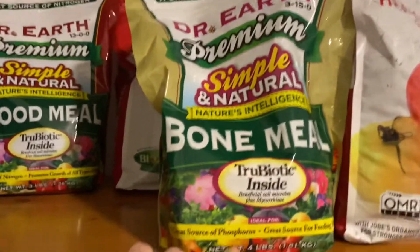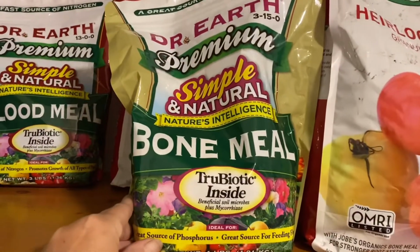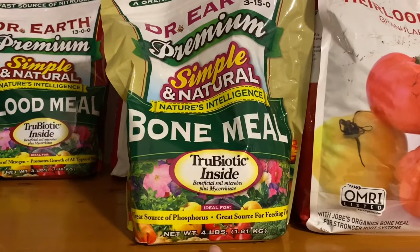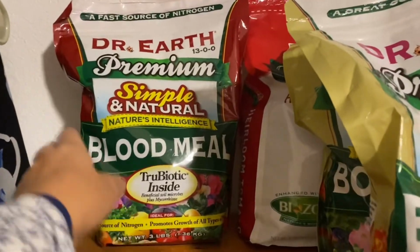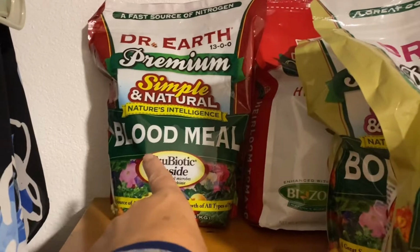They also had these 4-pound bags of Dr. Earth's organic bone meal, which are normally listed at $11.99. I got the bone meal for $2.28, and then the blood meal, which is only 30 pounds, and they only had 1 container of it. I got that for $2.38.